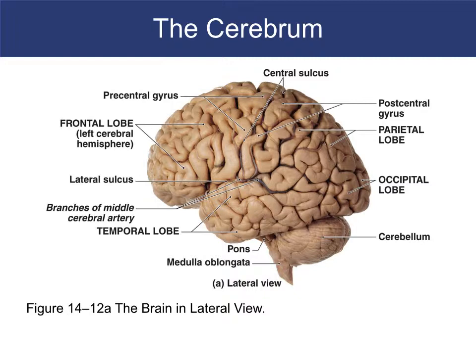Now, you have to bear with me. How do you keep them straight? Well, here's the way I always learned it. The precentral gyrus in front is where all the motor control of your body is. So all your motor control is in the precentral gyrus. In the back is all of the sensation, in the postcentral gyrus. So this is the main sensory strip of your brain right there. And how do you keep them straight?